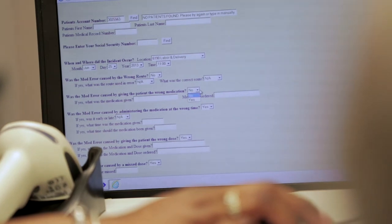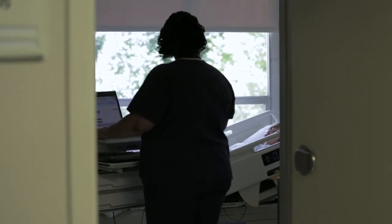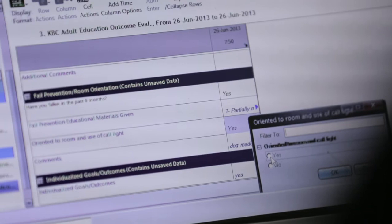One of the areas that clinical informatics helped educate our staff was with our VTE. They actually built an assessment for the nurses to complete, and based on the nurse's assessment, it populates an assessment for the physician to go in and score, and based on the two assessments, the system actually allows the physician to score the patient and order the VTE most appropriate for that patient. Have you fallen in the last 6 months?